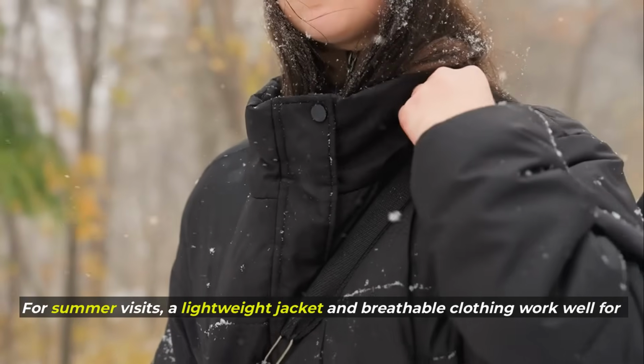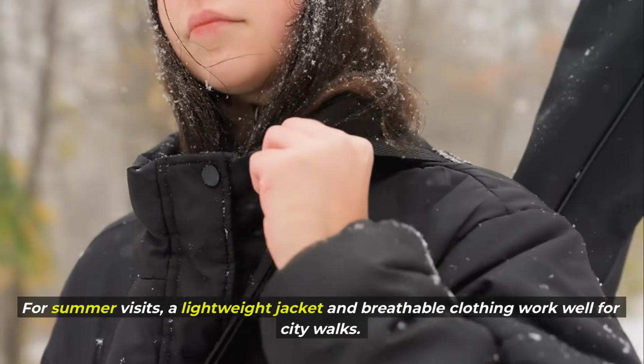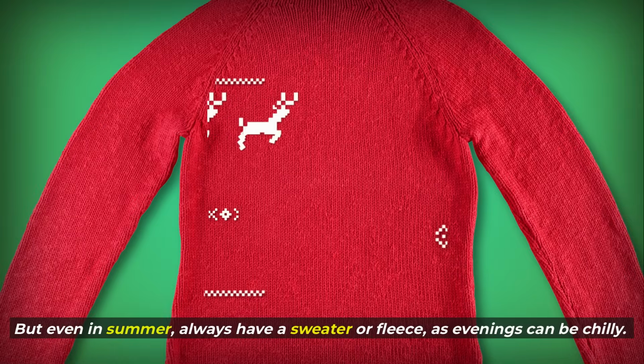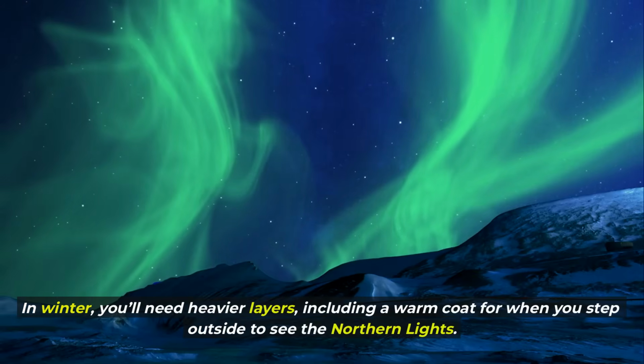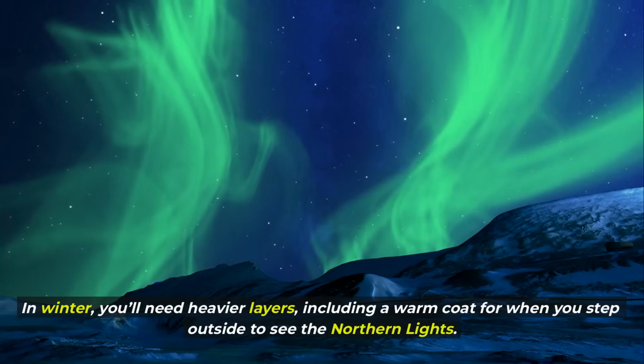For summer visits, a lightweight jacket and breathable clothing work well for city walks. But even in summer, always have a sweater or fleece, as evenings can be chilly. In winter, you'll need heavier layers, including a warm coat for when you step outside to see the northern lights.